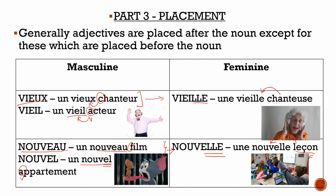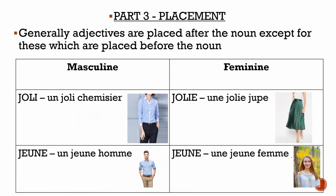Okay, now let's look at some other adjectives which are placed before the noun. Joli, which is pretty, the feminine of it is, just have to add an extra E. So un joli chemisier, okay, chemisier is the noun here meaning a blouse. Okay, so a pretty blouse. Jupe is a feminine noun meaning skirt, so a pretty skirt. Okay, notice how the adjective has changed its form.